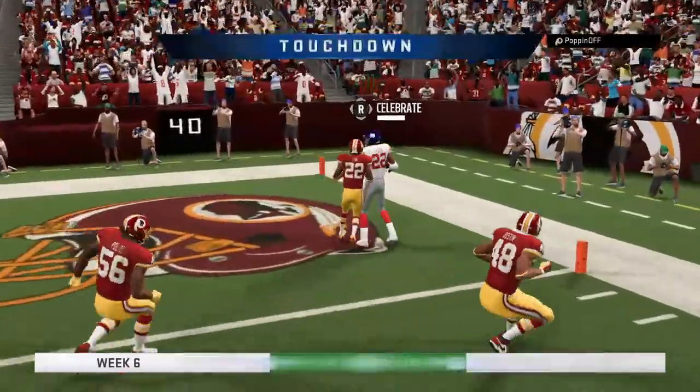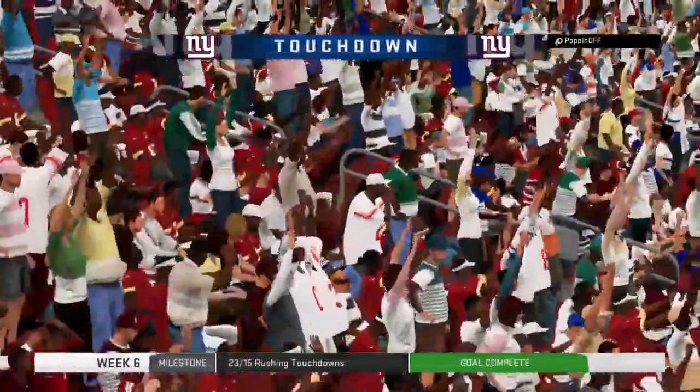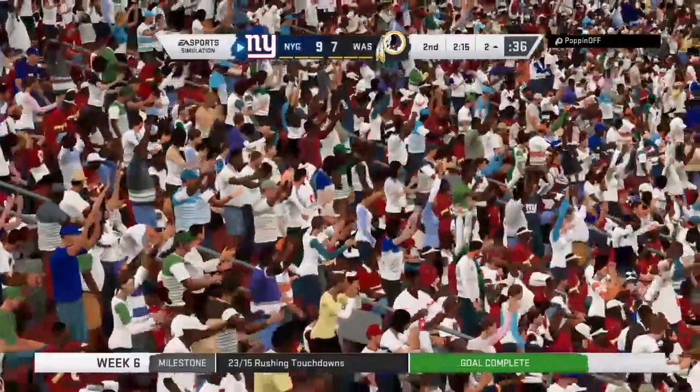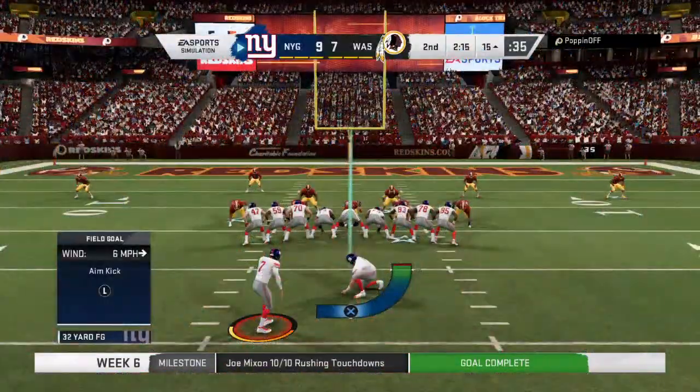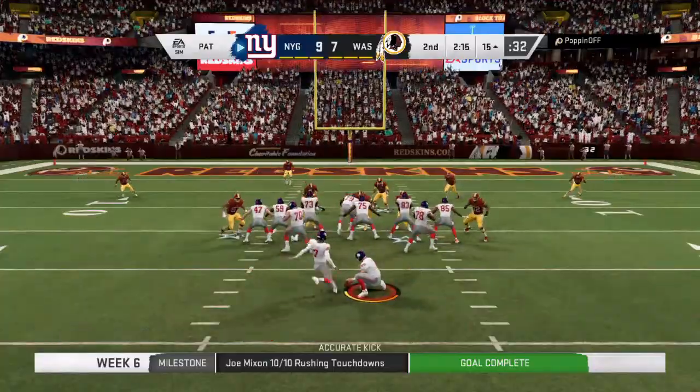And he will take it on in for a giant touchdown. Joe Mixon hitting double digits with his 10th touchdown of the season. And the Giants have taken the lead.